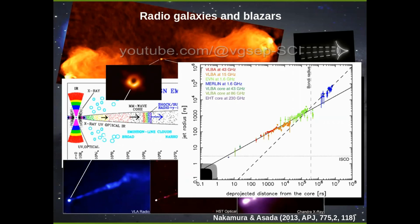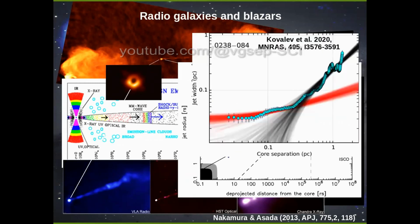And in fact, very recently, Yuri had a paper where they studied nearby radio galaxies. This is just one of the examples from that paper. And they also find this transition between parabolic and conical geometry. So that seems to be a more universal feature in these jets.